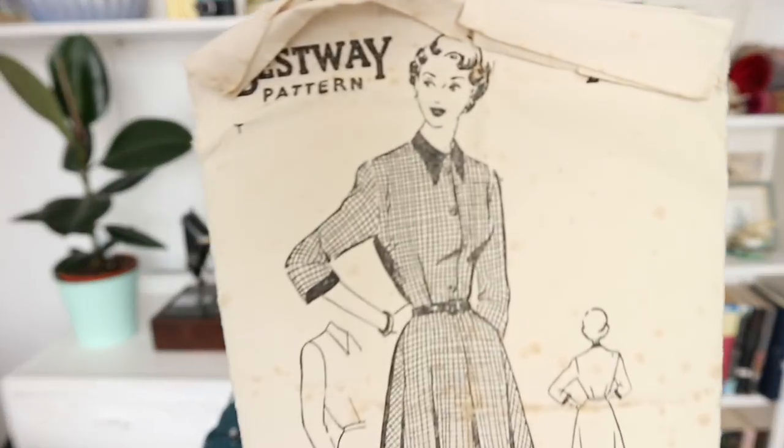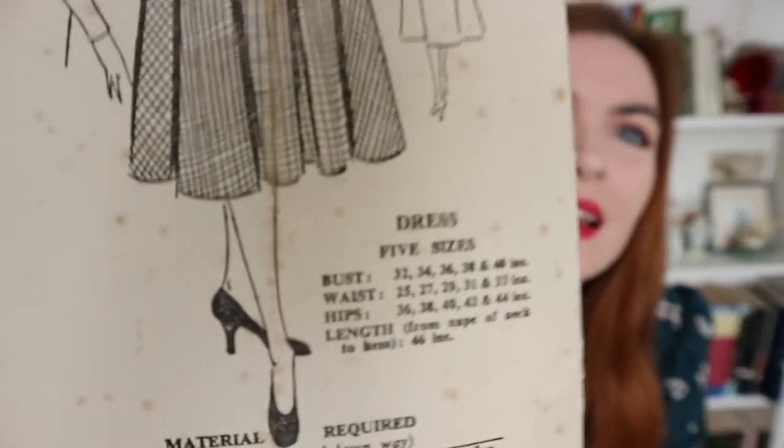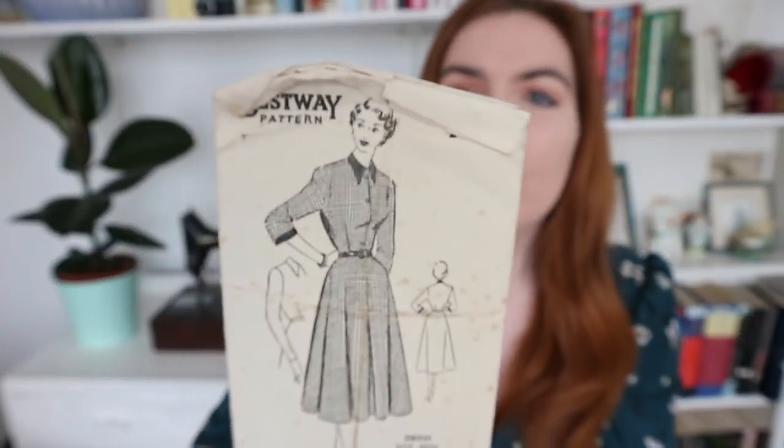garment. That's crazy. So this is another pattern. I have a feeling that this may possibly be just after the rationing, by the way the skirt's quite full. It is a circle skirt, and the hairstyle as well is quite wavy, but you can see it's just so beautiful. I'm not sure where this one's from. It's called a Best Way pattern. I've never heard of this company.